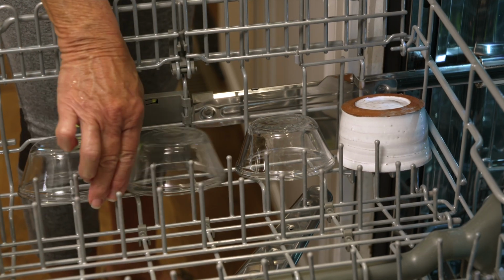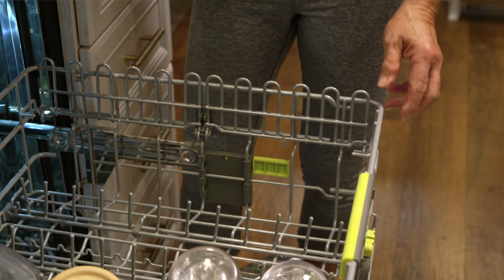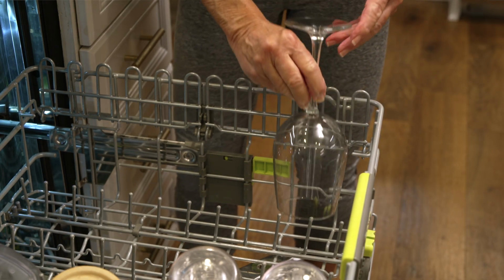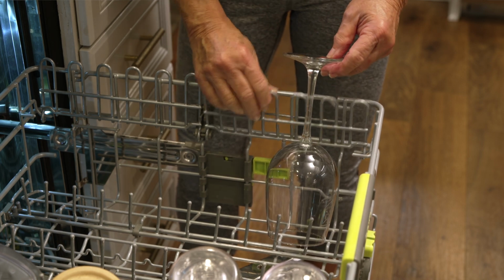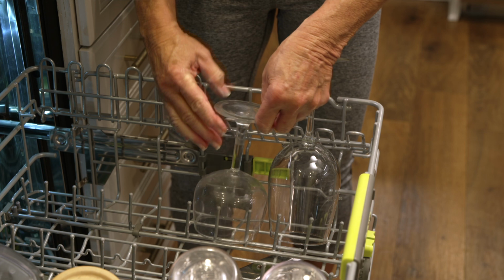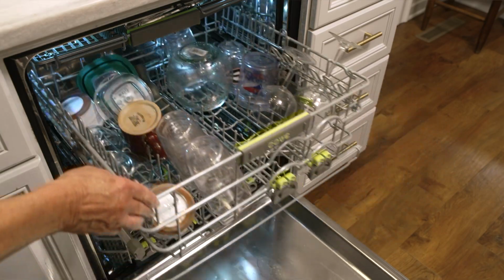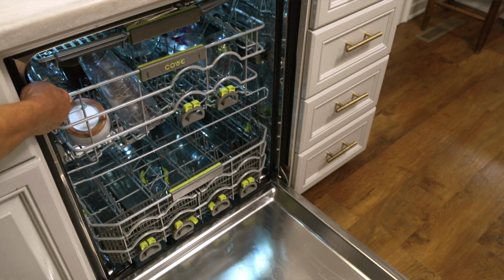Nestle them between the prongs, not over. Now for that most fragile item, your wine glasses. For taller glasses, don't forget to drop your top shelf if your dishwasher has that capability. Glasses go on the prongs, and if you have a stabilizer, make sure you put that down as well.